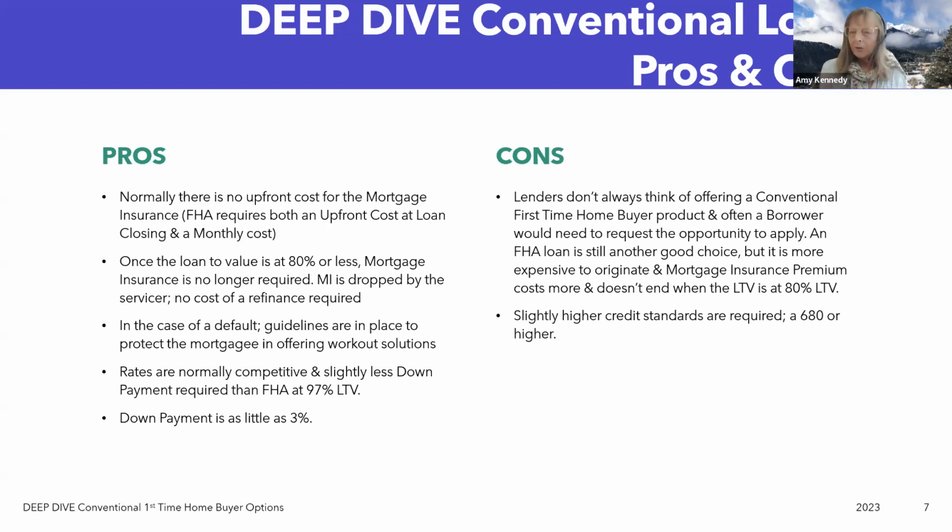And then FHA also has a monthly amount. So you pay an upfront fee. Lots of times the lender will say, oh, don't worry about that upfront fee. We'll just roll it into your loan amount, which is acceptable to FHA. But if you have a decent credit score, 660, 680 or higher, and you have 3%, not 3.5%, because FHA requires 3.5%, if you have 3% and decent credit, ask first to be run through as a conventional loan and see if this comes up as an approval for you.